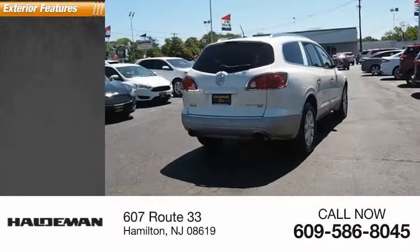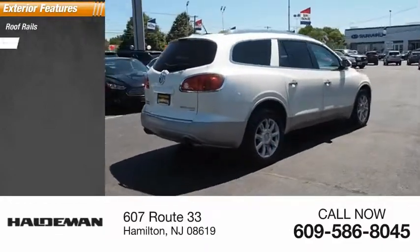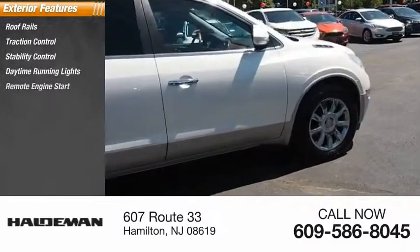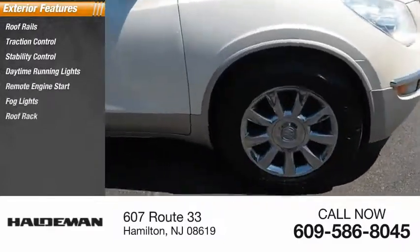Here are some of this vehicle's great options: roof rails, traction control, stability control, daytime running lights, remote engine start, fog lights, roof rack.